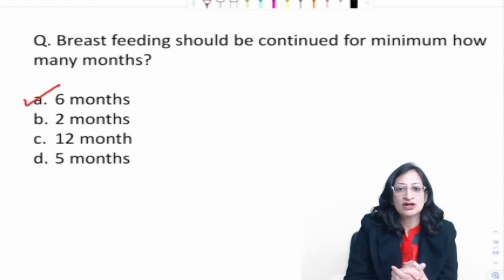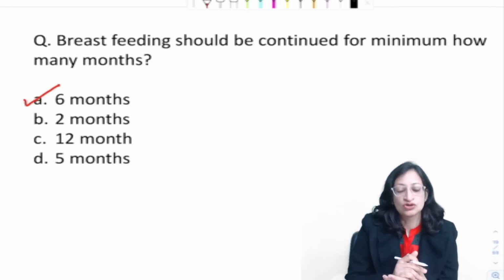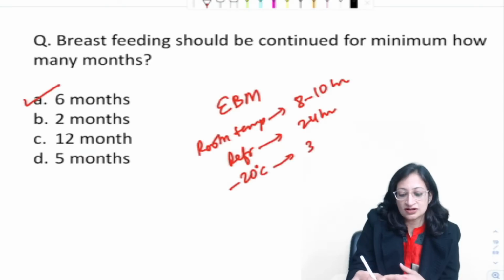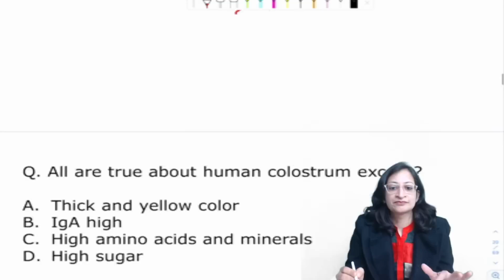And sometimes if the mother is working, express breast milk is taken, and express breast milk can be stored also. So you get questions related to the storage of express breast milk also. So at room temperature, we all know it can be stored for 8 to 10 hours, right? In a refrigerator at 2 to 8 degrees Celsius, it can be stored for 24 hours. And in a deep freezer at minus 20 degrees Celsius, it can even be stored till 3 months. So that is also very important, has been asked previously, right?